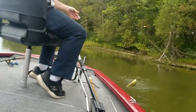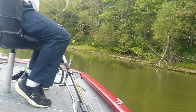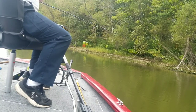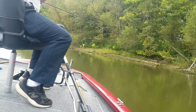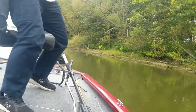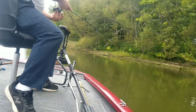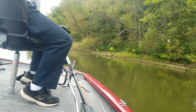A little better. Oh yeah, that's what we're looking for. You're catching, you said the nicer ones are pretty much closer to the bank? Yep. All right. We'll get right up there on the bank. That's a little bit more. You just gotta be right off where it drops off. It goes from sand to dark water. Right there. Okay. So that's not right up on the bank. That's a few feet out.